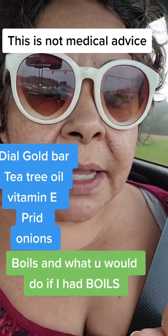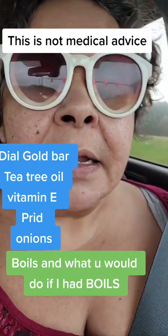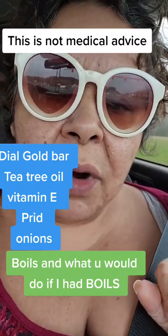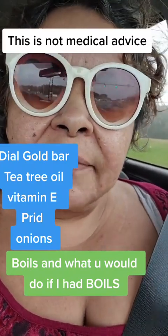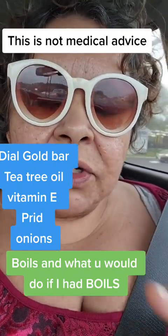Now, if you don't want to go get them lanced, I have something for that too. Prid, P-R-I-D. It's a salve. You can get it on Amazon. It's a drawing salve, powerful drawing salve. Put a big glob of that over the affected boil. Put a gauze band-aid over top of that. Leave that on for 24 hours, and when you take the band-aid off, the boil will start to drain.